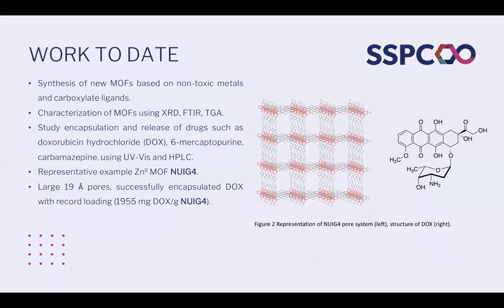So work to date, we work on the synthesis of new metal organic frameworks based on non-toxic metals. These are things like iron, zinc, magnesium, and calcium with carboxylate linkers, which have been shown to have low toxicity. We characterize the MOFs using X-ray diffraction, IR, thermogravimetric analysis, as well as a host of other techniques. We then studied encapsulation and release of many drugs, including anti-cancer drugs such as doxorubicin hydrochloride, which you can see the structure of on the right-hand side, 6-mercaptopurine, and other drugs such as carbamazepine. This is done using UV-Vis and HPLC.